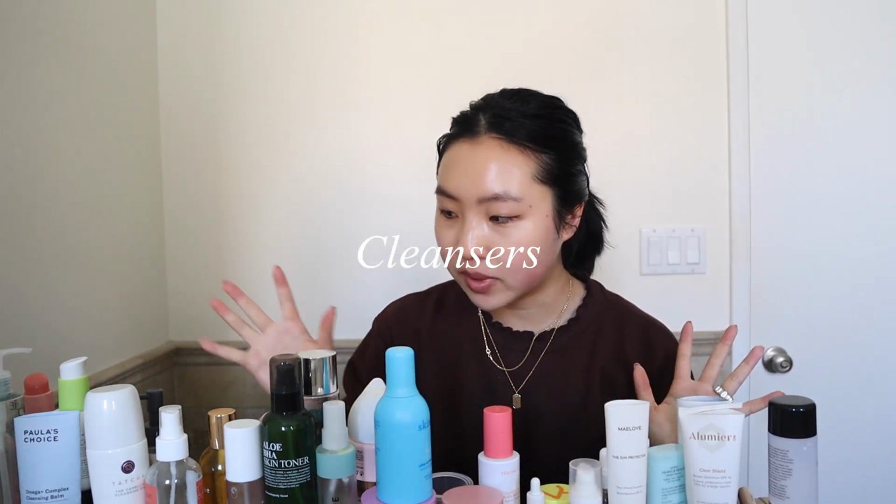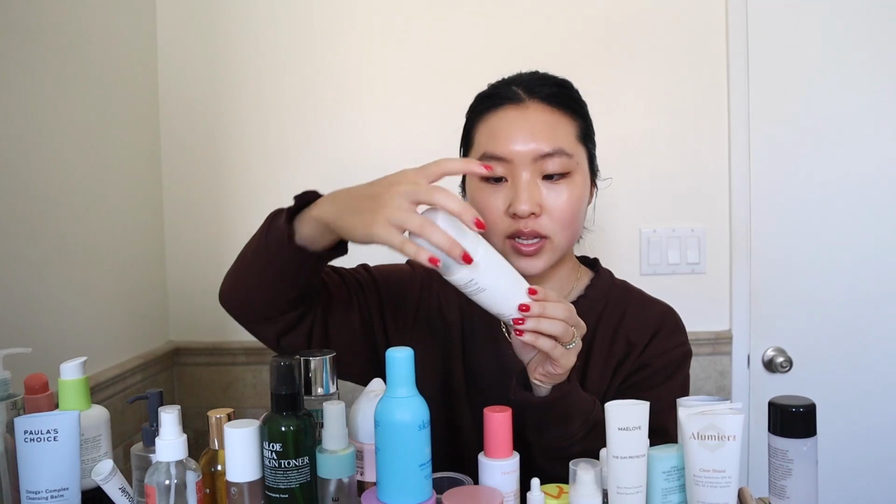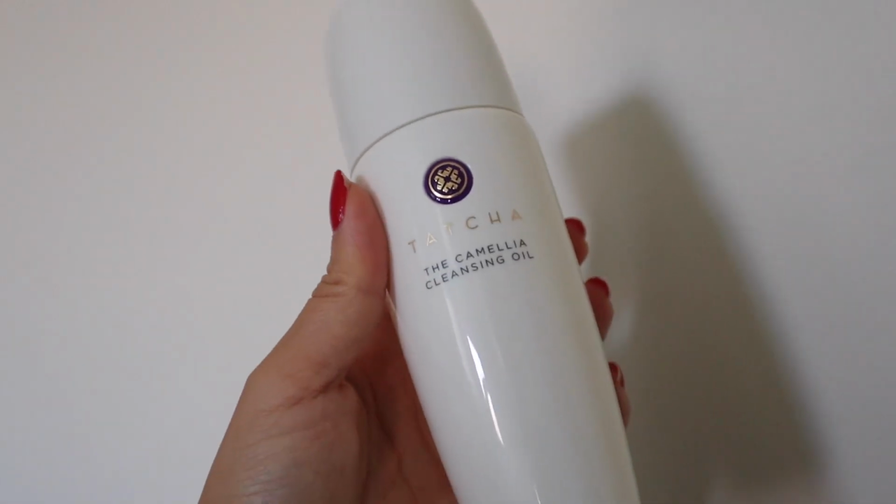Moving on to cleansers, I'm gonna do oil cleansers first and then I'll move to the second cleanse. So for oil cleanser number 1, this is the Tatcha Camellia Cleansing Oil. I really like this one. I know it's a bit pricey and there are a lot of other ones out there on the market, but I really enjoy it. I think it's just really comforting from the smell to how it feels on the skin.